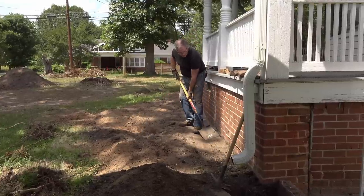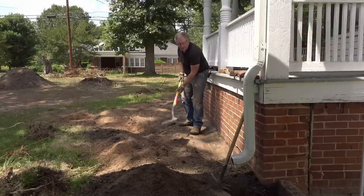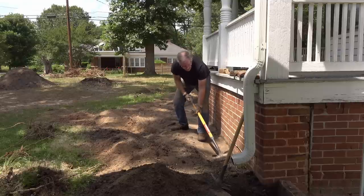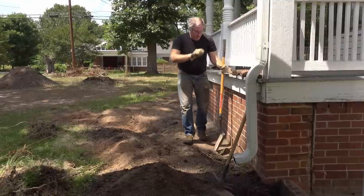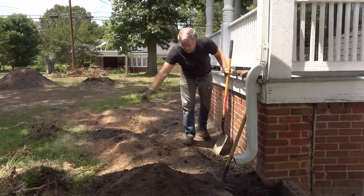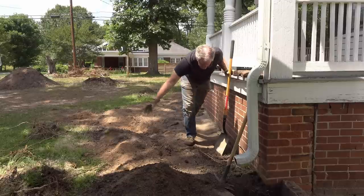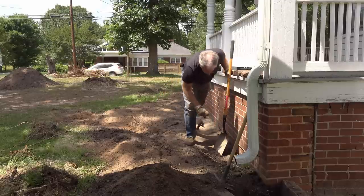Part of this catchment has been under soil for a while, not nearly as much as it was on the other side, but there's still enough, so I'm going to go ahead and just unearth it, taking all the grass and throwing it into piles so that it doesn't try to regrow again. Oh, we've got some roots. That's not good.